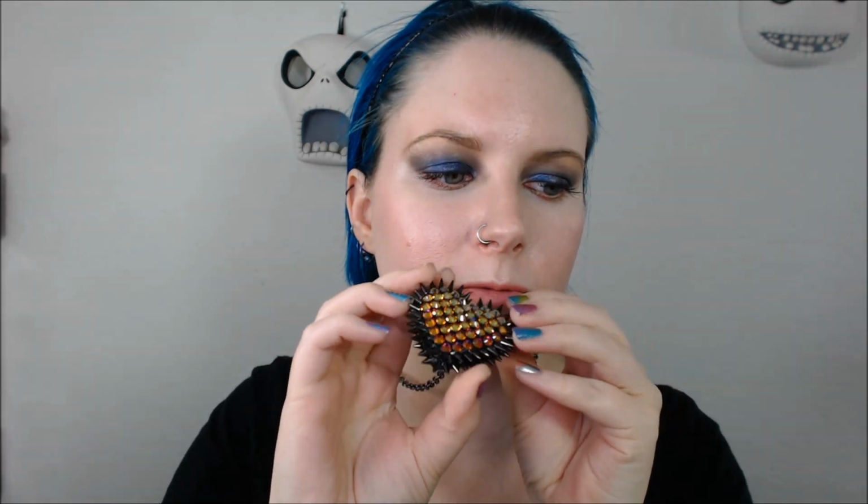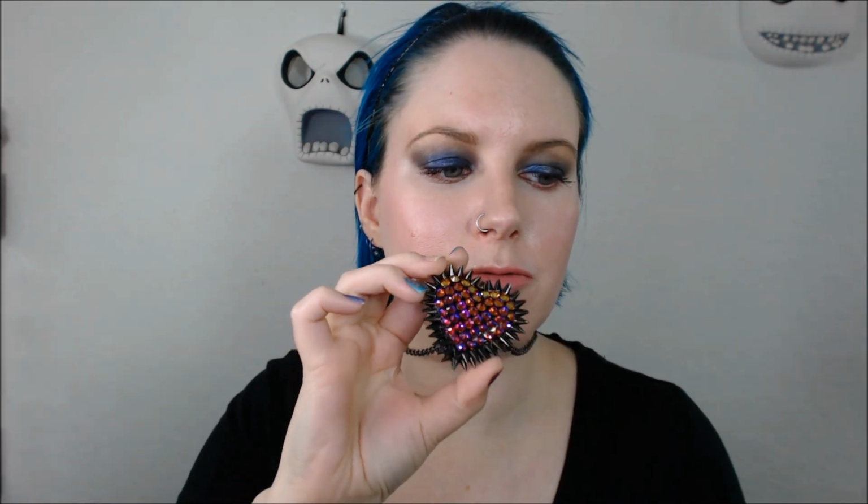My new bunny page necklace arrived. I'm really excited. This is the black one, and it has the volcano crystals, which are really cool, and they have a rainbow effect. And it kind of makes me miss my purple, orange, pink sunset hair, because that's what it reminds me of. But it's super cute.